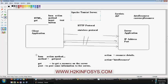The first and foremost important one is the form tag. The purpose of the form tag is to submit a form. We need to know the action, that is, what kind of resource you are expecting from the server. That will be specified with your action attribute. Currently you want the date resource or currency resource. From the client application we are talking to the server, but the server can consist of any number of resources, even 100 resources. You need to specify the resource that we are expecting from the client side. That will be specified by the action attribute of your form tag.